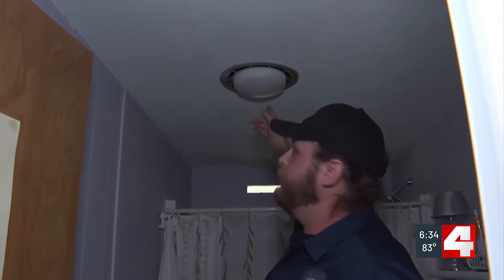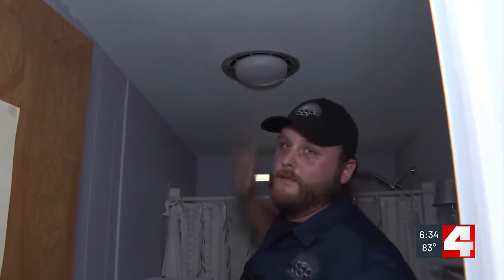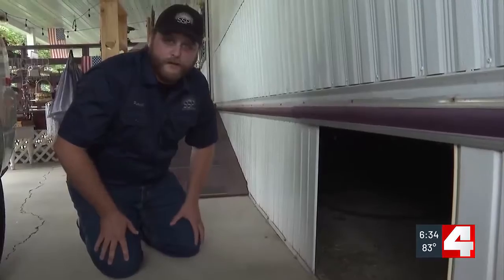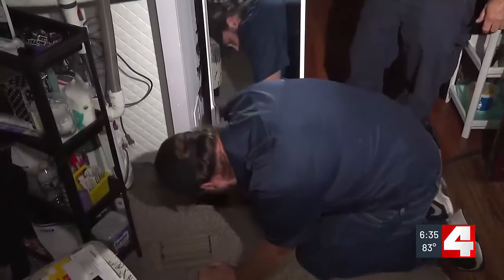These audits try to find areas where heat and AC escape through cracks or other open areas. If there's any type of hole or big section that we have to replace, that's usually a big part of the ceiling that we do here. Experts say even a few degrees difference or too much space can impact energy use and cost.